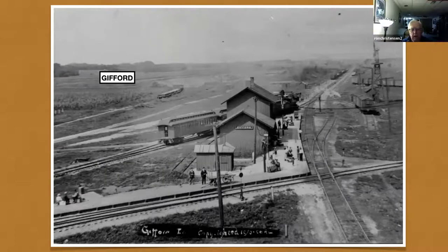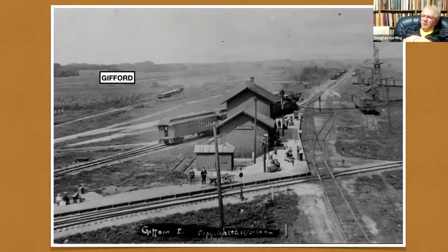You can see how long the platform is for the M and St. L and for the Northwestern. Yep, and there were two water tanks. Each railroad had their own water tank. So the M and St. L is just to the north of the diamond, and the photographer is standing on the roof of the Chicago Northwestern one.